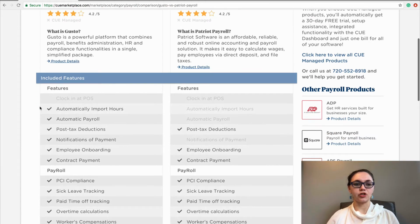Let's talk about the next feature, automatically import hours. What it means to automatically import hours is that if for whatever reason you're keeping track of your employees' hours in an Excel spreadsheet or a different type of spreadsheet, with Gusto you can take this information and upload it, and the details of the clock in, clock out for each employee will automatically be imported into the software. However, Patriot, they don't have this feature, which means that if you're keeping information in an Excel spreadsheet, you'll need to manually update and add all of this information.